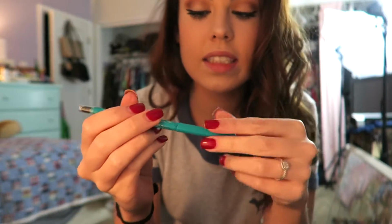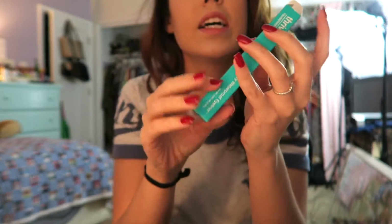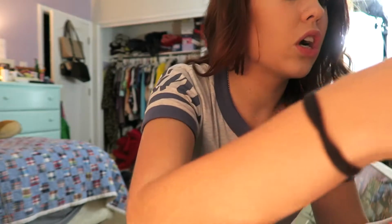But this looks really nice, and I love the packaging, and I love little things like this, so I'm really excited about that. So this is the first thing that comes. Like I said, I don't know if this is for the month of December, what month this is for, but I thought I would just haul it for you guys.